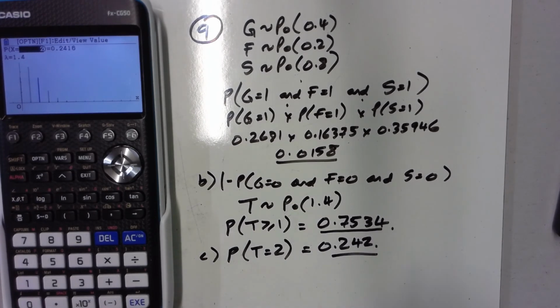Of course, we have assumed that these are all independent. Now, if they're all in the same building and the building has one massive power cut, clearly they're not going to be breaking down independently. We have assumed that they are independent.